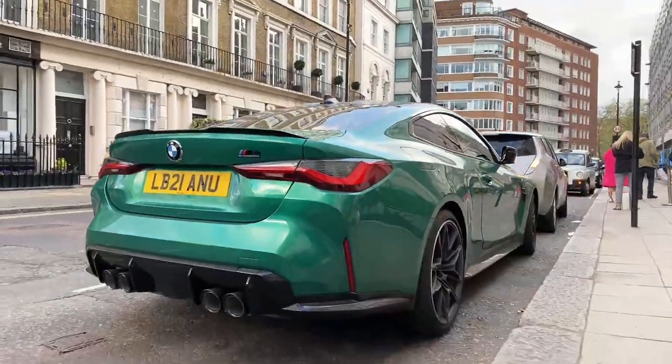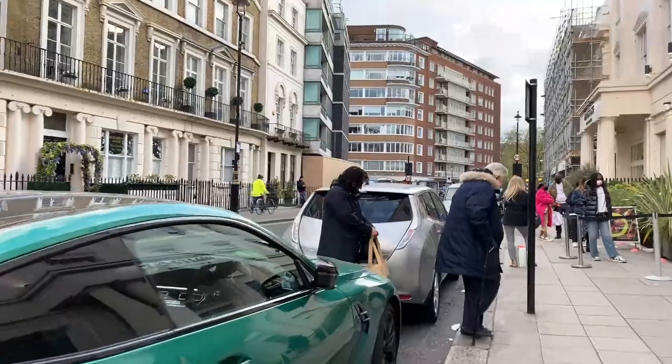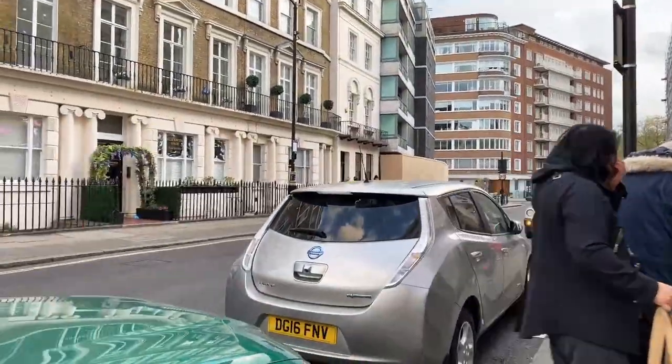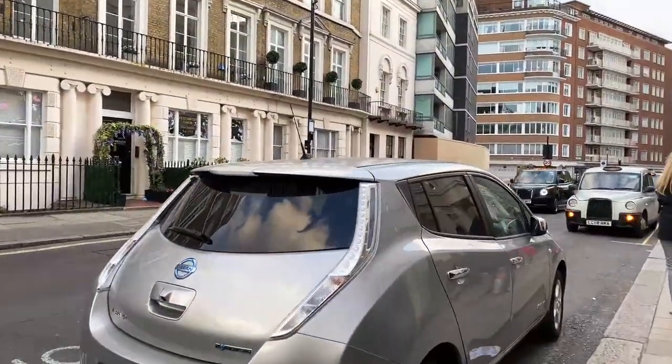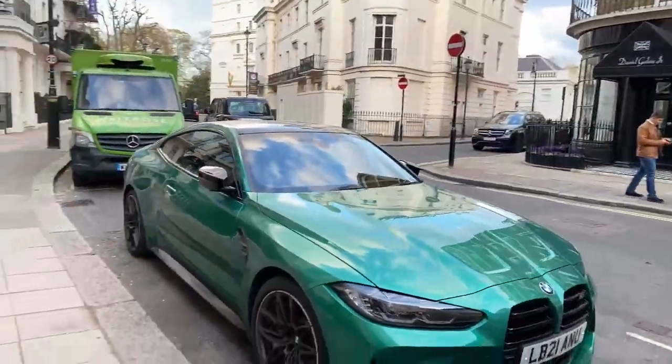That is not bad. That color is very, very nice as well. Unfortunately, there's a Nissan, I don't know what it is, parked right in front, so we can't get a nice clean shot. But that is the new M4.